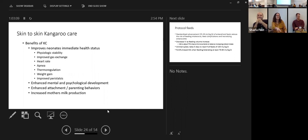There's a couple of studies. There's one I put up there, on the NICU and benefits of kangaroo care. The big one for me is improved peristalsis and improved waking, because you're getting a better sleep on the mom than you are in an incubator, especially for babies that are ventilated or in a noisier environment. If you're on your parent, you're going to have better sleep, better growth.